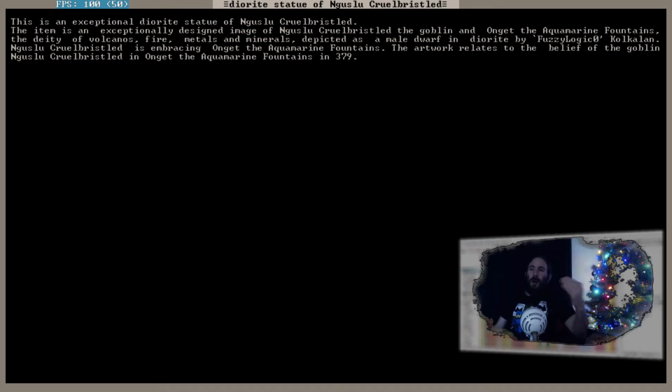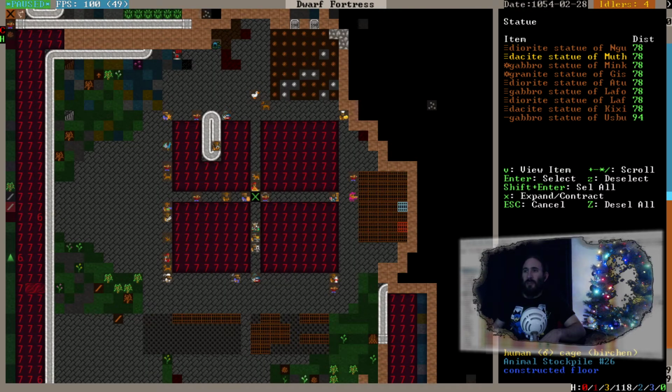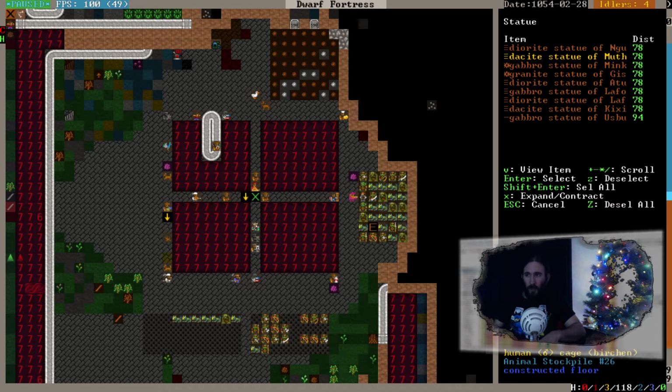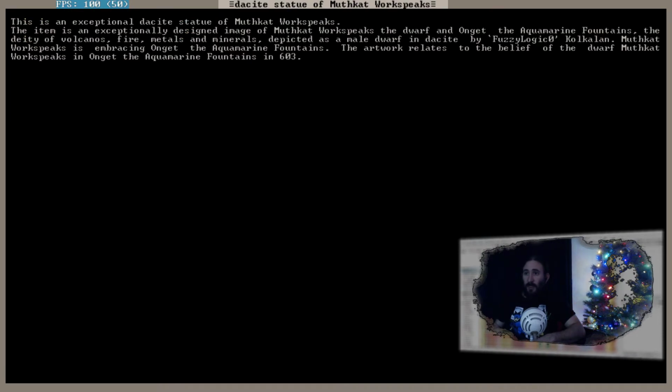Okay, so it's a step up from an elf embracing our volcano god, but what the hell? Goblins? Okay. Muth sounds also like a goblin name. What is going on here? Let's press V again, take a little look. This is an exceptional dacite statue of Muthcat Workspeaks. The item is an exceptionally designed image of Muthcat Workspeaks the Dwarf and Ongit the Aquamarine Fountains, the deity of volcanoes, fire, metals, and minerals, depicted as a male dwarf in dacite? Whatever. Fuzzy logic, blah, blah, blah.